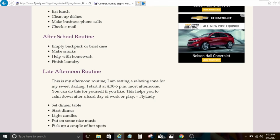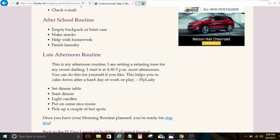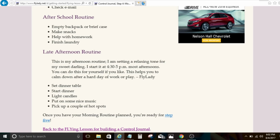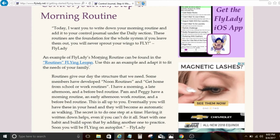Late afternoon routine, this is my afternoon routine. I'm setting a relaxing tone for my sweet darling. I start at 4:30 to 5 o'clock most afternoons. You can do this for yourself if you like. This helps you to calm down after a hard day of work or play. Set dinner tables, start dinner, light candles, put on some nice music, pick up a couple of hot spots. Once you have your morning routine planned, you're ready for step 5. And we will go into her morning routine, so let's take a look at what she does.